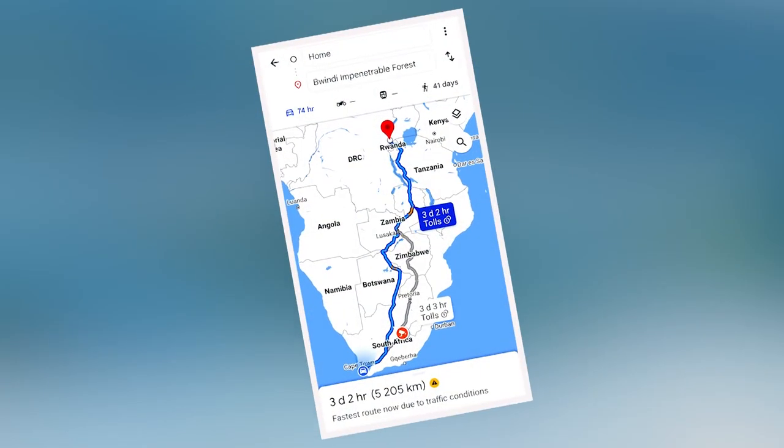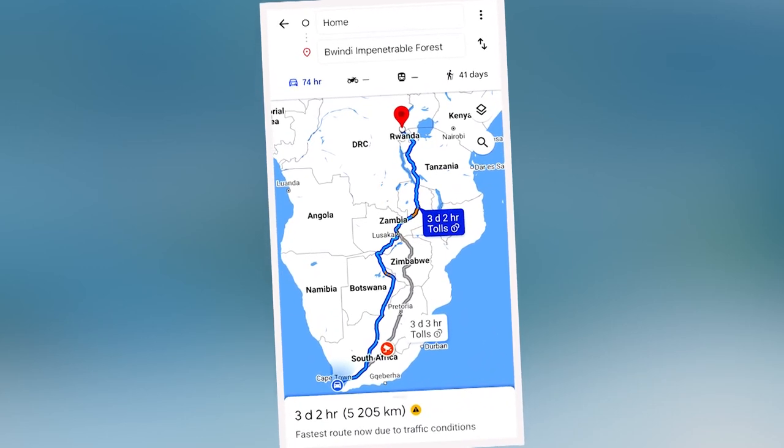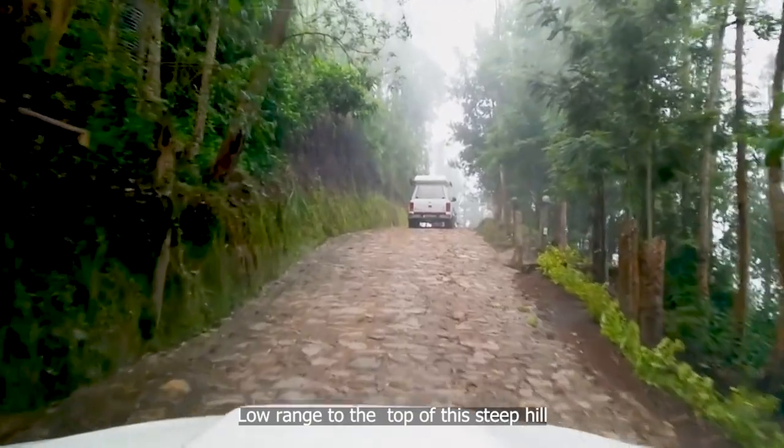We traveled more than 5,000 kilometers to reach our destination, and tomorrow is the big day. Low range. Be bloody bold, mate.